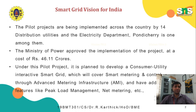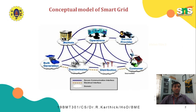Under this pilot project, it is planned to develop a consumer utility initiative smart grid, which will cover smart metering and control through advanced metering infrastructure and have additional features like peak load management, net metering, etc. This diagram shows the conceptual model of a smart grid, how the pilot grid to be implemented at Puducherry looks.